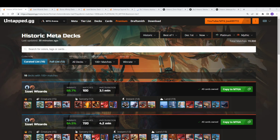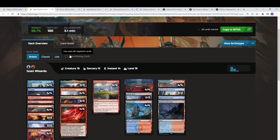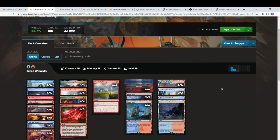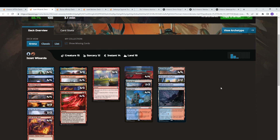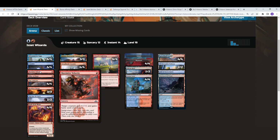If we jump into it, the top performing deck is Izzet Wizards at 66%, 67%. So there's kind of two versions of Wizards. There's the traditional version that we've seen week in and week out. This version's got a couple percentage points higher win rate, but a smaller population in terms of games played. And really what they did is they shifted the Reckless Charge down to 3 and are playing to maximize velocity.